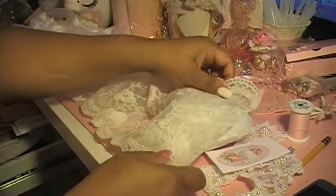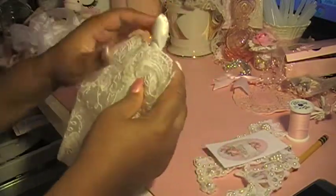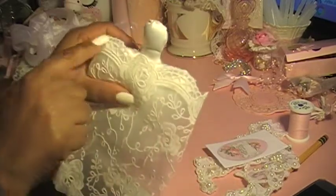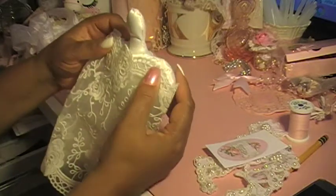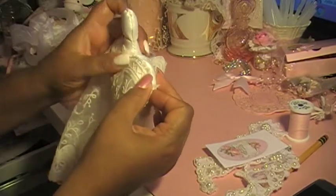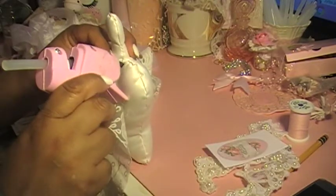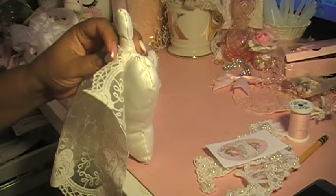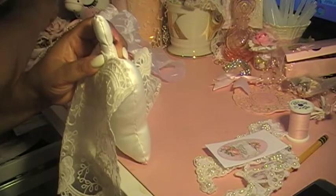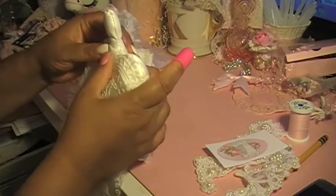Alright, let's see how this is gonna come out. Of course, I'm gonna use this gorgeous, gorgeous lace. I'm gonna see how I'm going to do this. Now, this looks like a shoulder pad. That's what it looks like to me. So I'm gonna try my best to put it like this. That's okay. Need my rubber bands. Let's see how this is gonna come out. I hope it comes out nice.